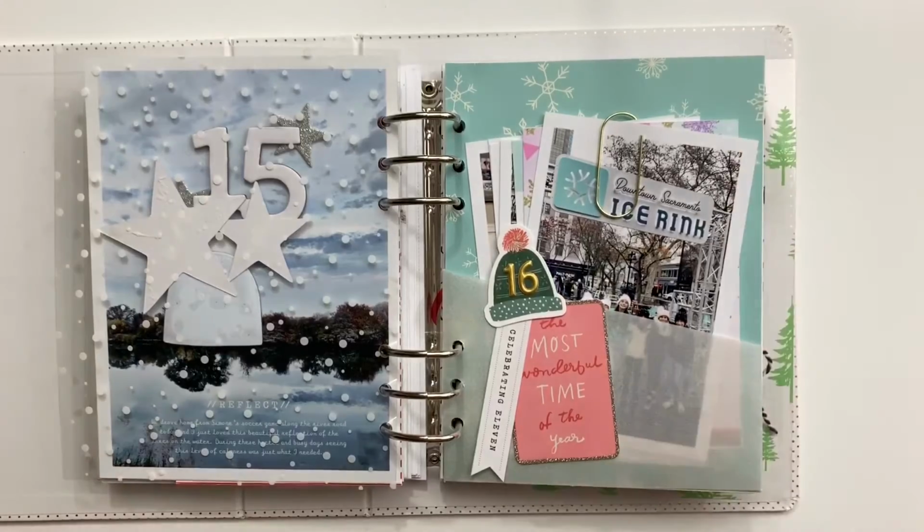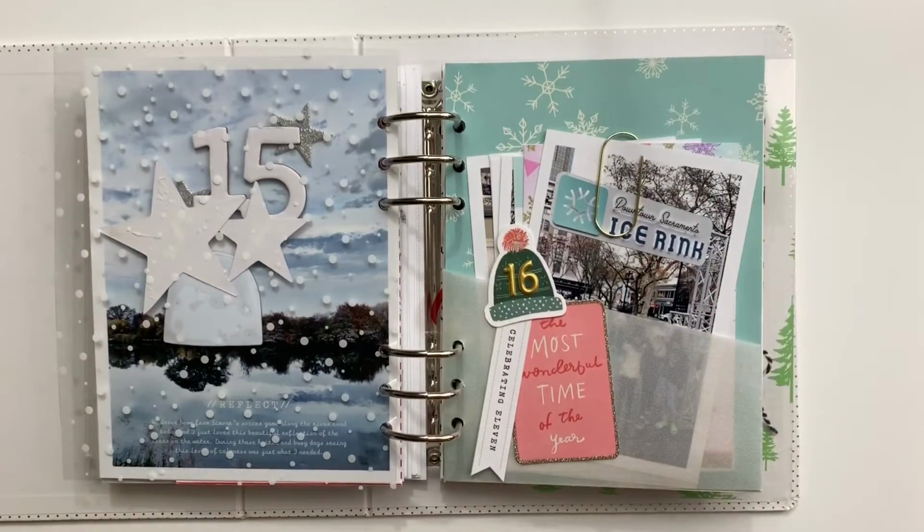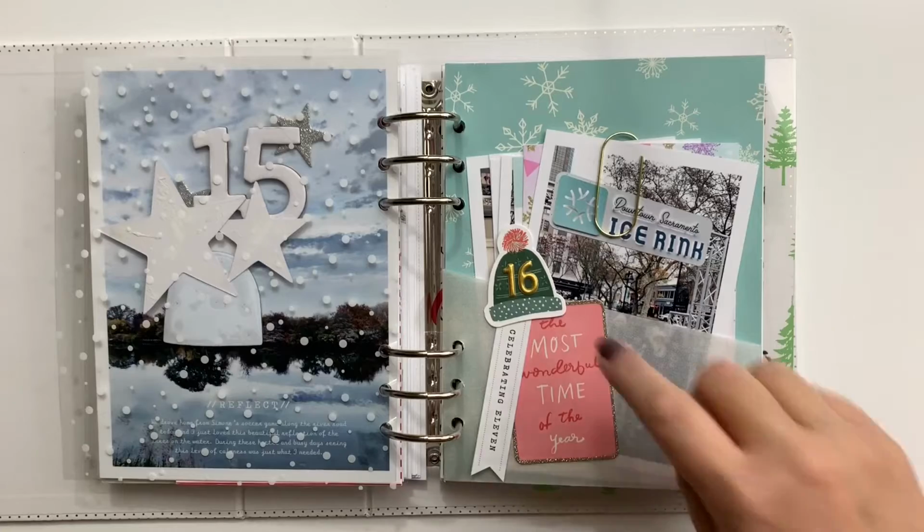Day 16 is a story about my daughter's friend's birthday party. So we took the kids ice skating, and I live in California and there's no snow where we live. So the thought of being able to use anything snow related in my December Daily album is always appreciated. We don't always get to the snow during December, so it's always fun to add some winter elements. It poured the day we went ice skating, so the girls only had like 45 minutes to skate before they closed the rink, but it was fun.